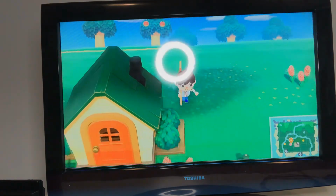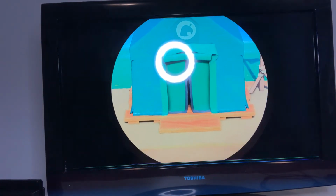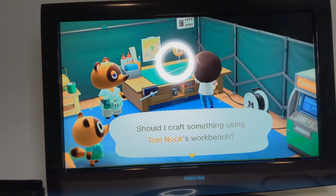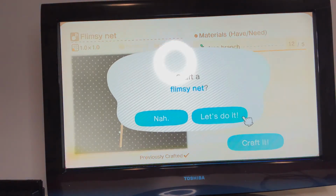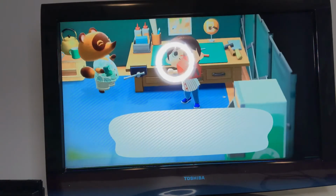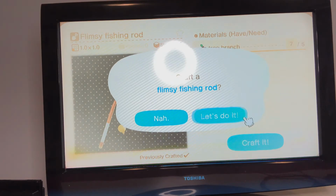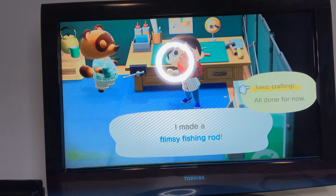Yeah, I love doing that. The video's running out of time, so let's do this quickly. Catch some bugs, catch some fishes, and we'll bring to Blathers, and that'd be it. Tom Nook staring at me weirdly. Let's craft. Flimsy net, craft. Let's do it. I made a flimsy net. Keep crafting. Flimsy fishing rod. Let's do it. I made a flimsy fishing rod. Keep crafting.